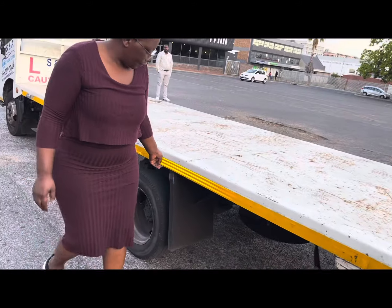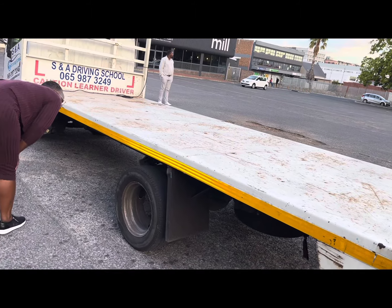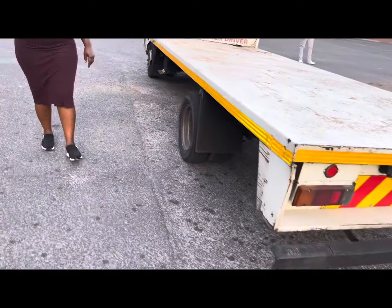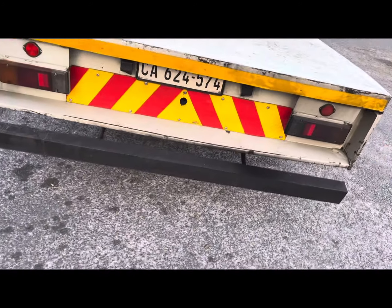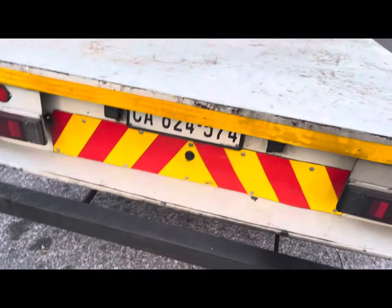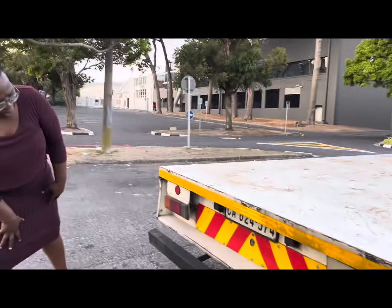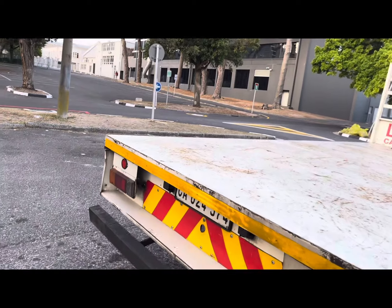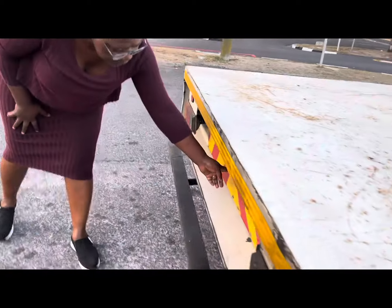And then you say there's no obstruction between the tires. And then you say my brake lights are working in a good condition. Lights are working in a good condition. And then you say number plate corresponding with the one in front. Number plate is corresponding with the one in front. Then my danger tape is visible. My danger tape is visible.